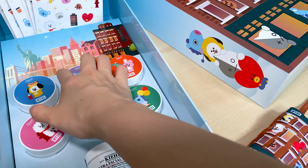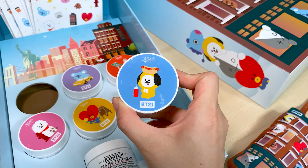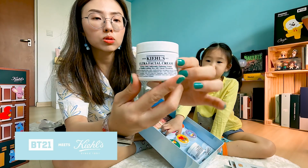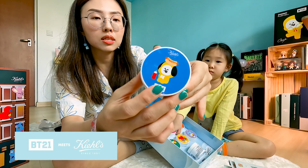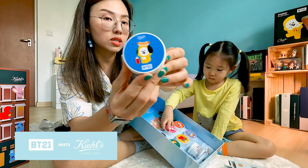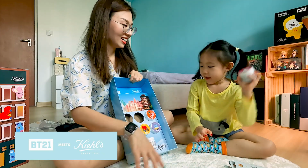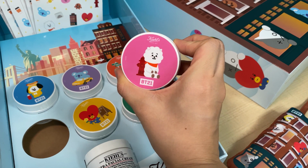Okay, so first one is Chimi. So technically, same lang siya dun sa usual Kiehl's Ultra Facial Cream. Pero yung takip niya is merong BT21 characters. So this one is Chimi. Next one, Chimian. This is AJ.